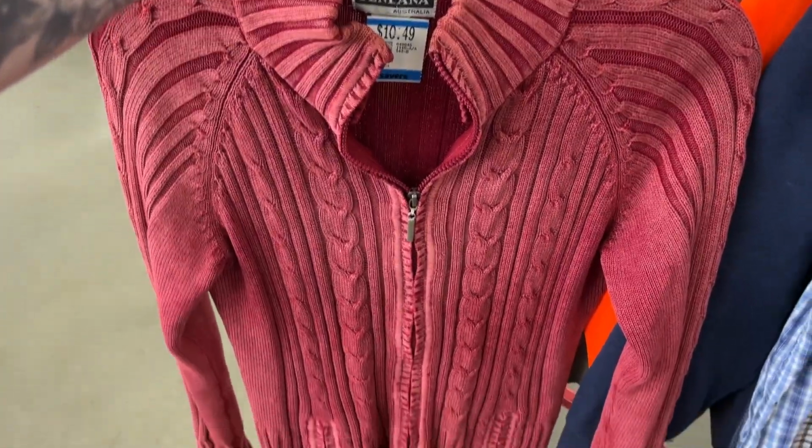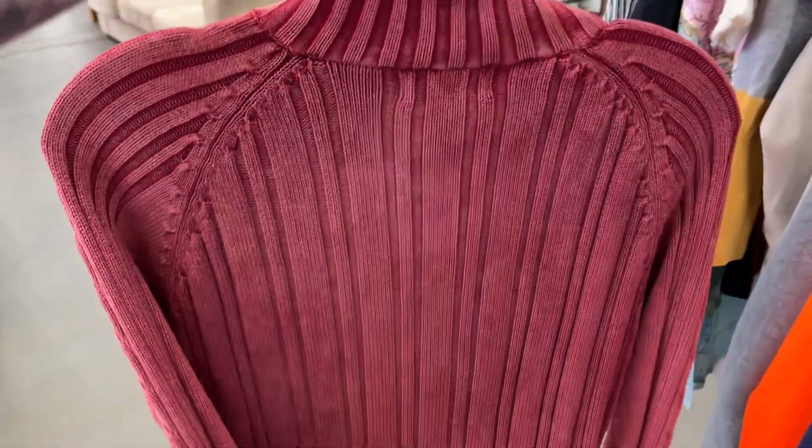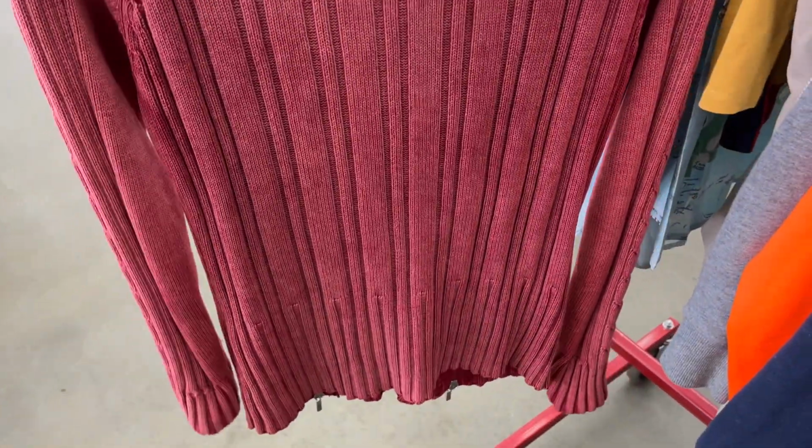This knitted sweater was really cool. The way that it faded made it look really interesting, and I did put it in the cart, but ultimately I don't think I'm gonna wear something that has a zip down the middle of it.